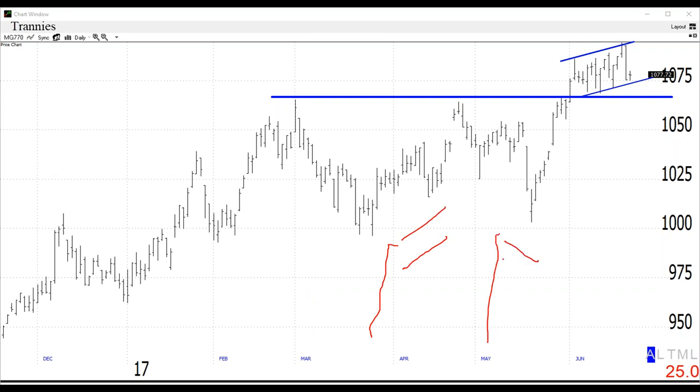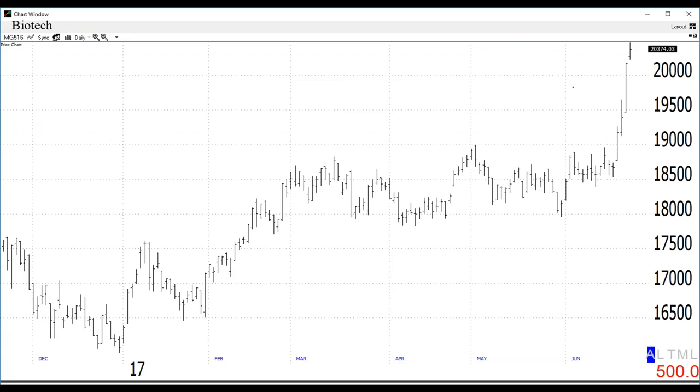And for those who are familiar with classical technical analysis, this would be called a flag because it looks like a flag. Okay, this is actually bullish. This, even though markets make new highs, is bearish. Now, I wouldn't rush out and say, let's short the trannies. But I sure would like to see some acceleration out of this drifting pattern before getting too excited there.